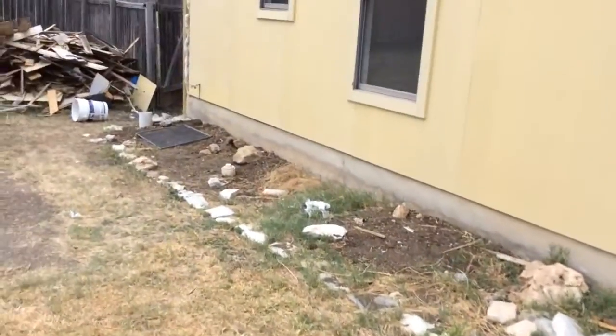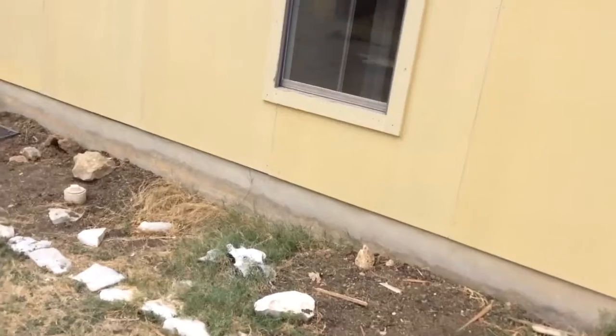And so out here it wasn't hung straight. If you drop a plumb line from any of these, none of those boards are hung straight. The nails aren't tapped deep enough. The caulk up here is just shoddy, so we're going to have to get that fixed.